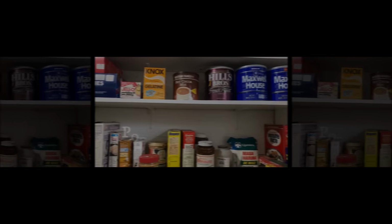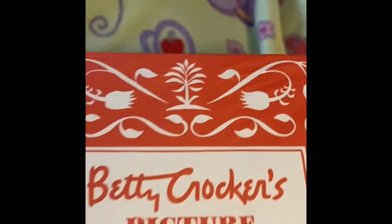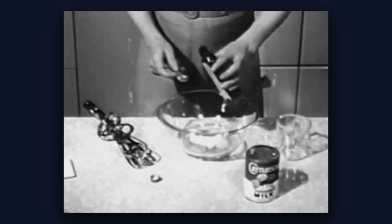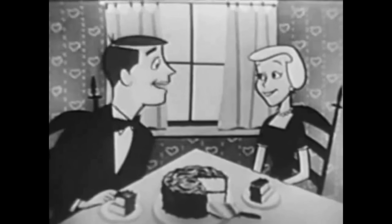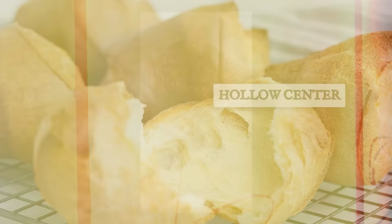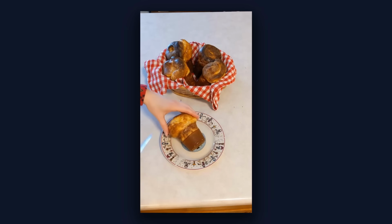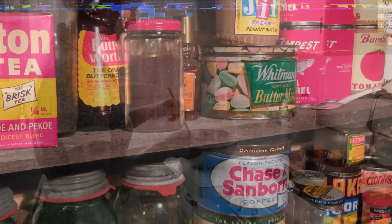Powdered milk was one of the quiet workhorses of the kitchens of the 1950s, and Betty Crocker found ways to make it glamorous. Her economy popovers used reconstituted milk, whisked with eggs, a little flour, and a pinch of salt. Housewives loved that they puffed up dramatically in the oven, like a magic trick that cost almost nothing. They came out crisp at the edges, hollow in the center, and ready to hold gravy or jam, depending on the meal. Betty called them a showy side on a sensible budget, and she was right.